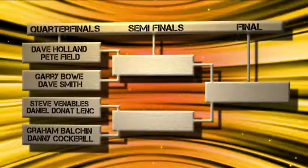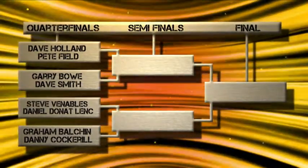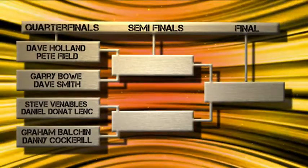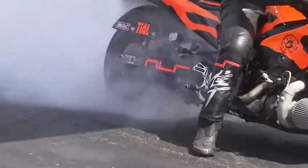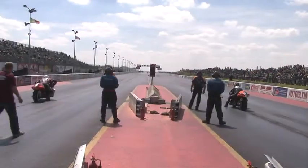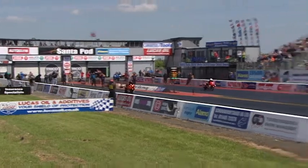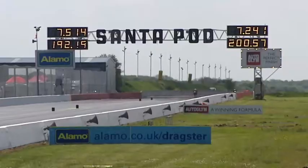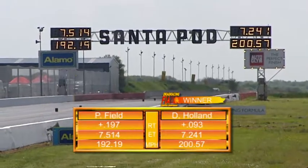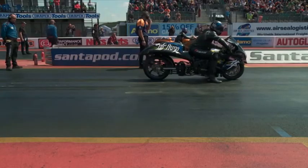Quarterfinals then in the FIM European Super Street Bike Series. Number 1 qualifier was Dave Holland, and he's made it through, as did number 2 and 3 qualifiers, the Venn Racing stablemates of Steve Venables and Graham Bouchin. Well, here is Dave Holland then. 206 miles an hour he's run so far at this event. Up against Pete Field, and oh, he storms away to victory. Over 200 miles an hour once again. He's going to be so difficult to beat this weekend.